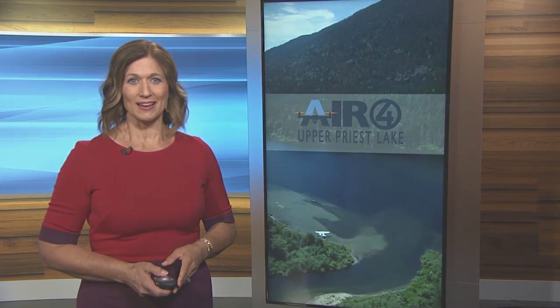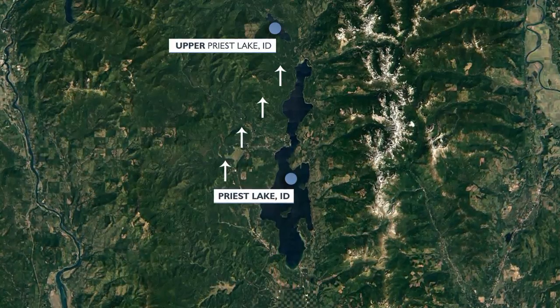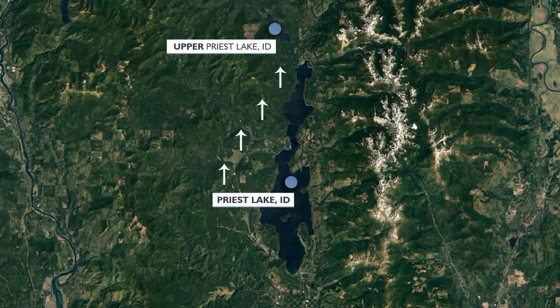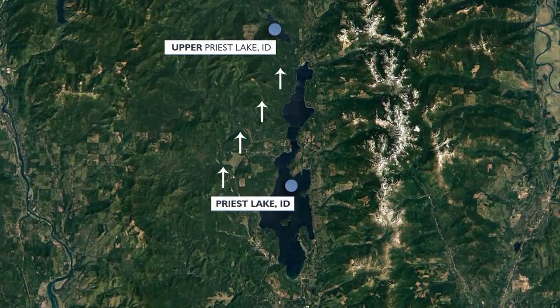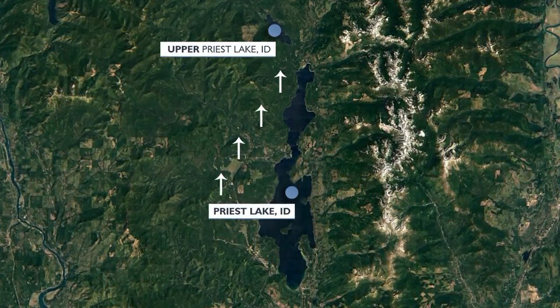We showed you the beauty of the Priest Lake Islands earlier in this special edition of 4 News Now. But if you're up for a long journey north on a boat, there are more stunning views to be seen. Upper Priest Lake is its own separate lake. It takes a while to get there, as you have to go all the way up Priest Lake itself to get to the upper lake. But if you do, you can see one of the longest stretches of untouched forest in the inland Northwest.